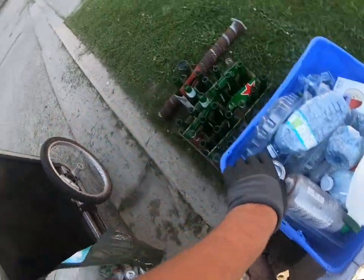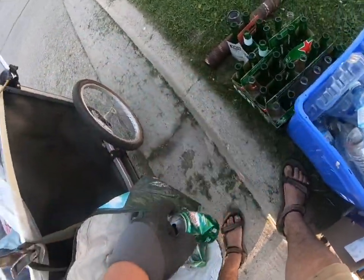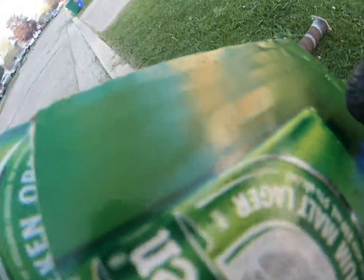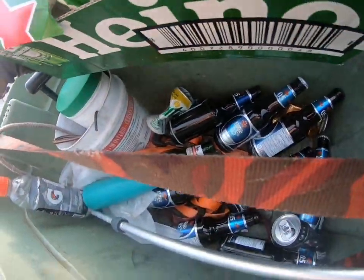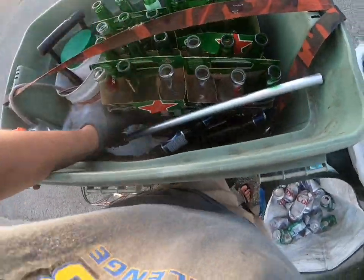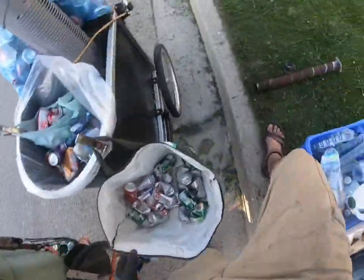Empties are starting to pick up. We were literally just at that one there, and now we're here. Okay, let's see. Gotta move my Gatorade. I think we can get it in here. Perfect. Damn, that's a piece of metal. How heavy is that? Pretty heavy.